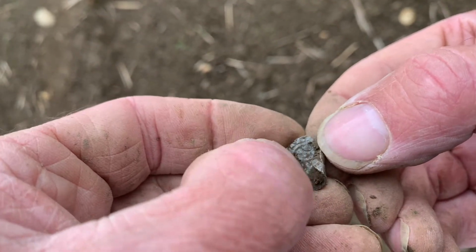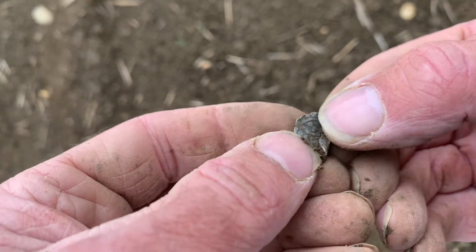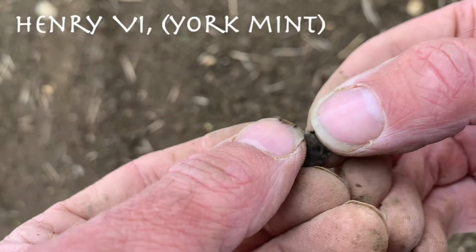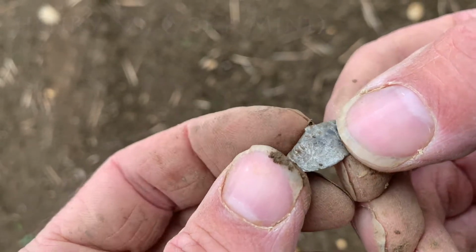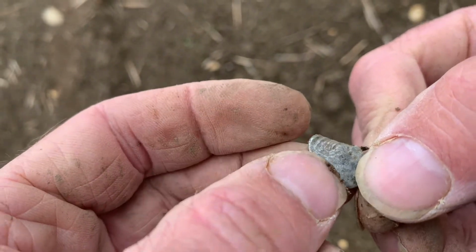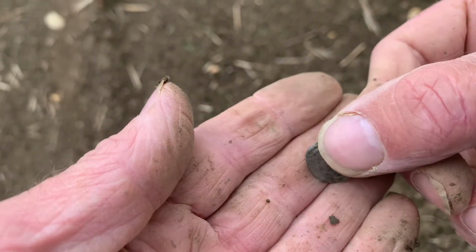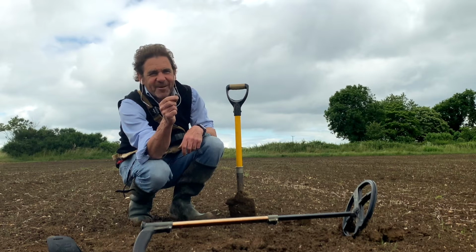It's got one of those sort of quatrefoily things in the middle, which I think I'm right in saying dates it to one of the later ones, not the Edwards or the Henrys. I have no idea what's going on this side. Can't work it out yet. Anyway, it really isn't much to look at, but I'm absolutely thrilled.